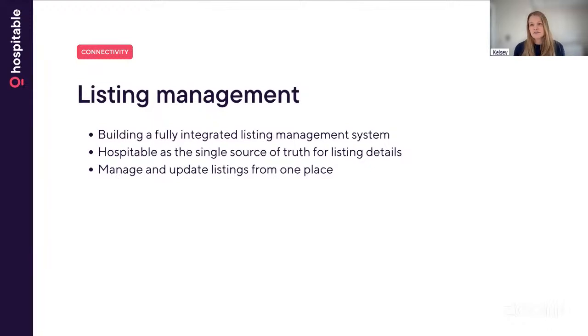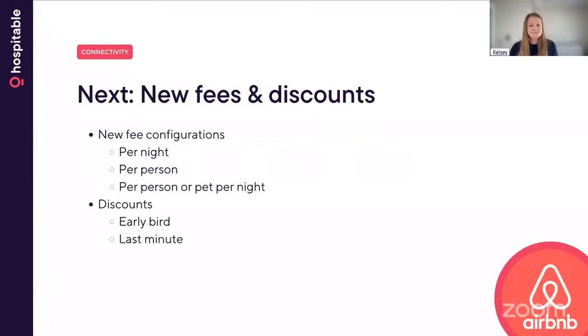And again, that ultimate North Star is to create a seamless experience where you have a consistent expectation for managing your listing details across all channels. To support this transition, as I mentioned earlier, we'll be introducing more flexible fee configurations. So let's go over what's coming next.